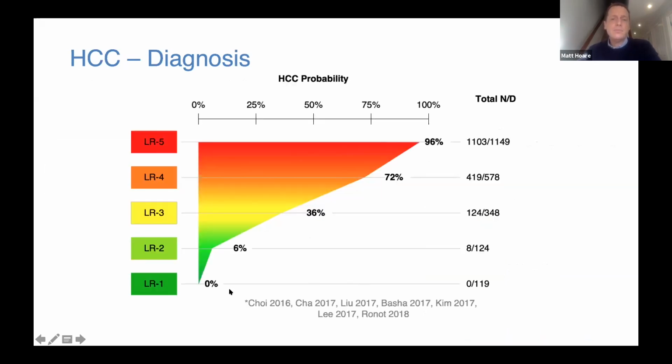And people have now done retrospective analysis based on this scoring system to look at what the probability is that if we say it's LI-RADS 5, that it is then an HCC on either biopsy or resection. And what you see is that of LI-RADS 5, 96% of these turn out to be HCC. But LI-RADS 4 are the ones which are really, really tricky, because we're saying that we are sort of 70% sold that this is an HCC, but we're not completely there.